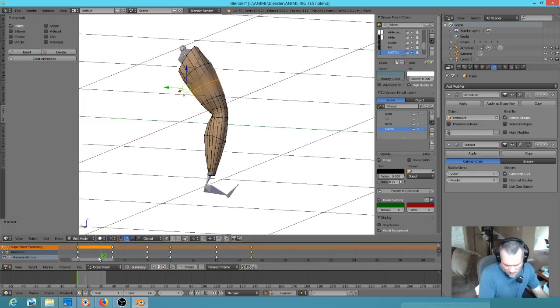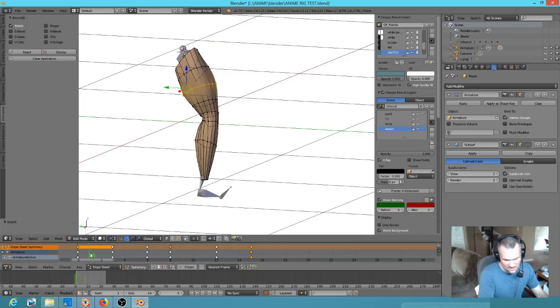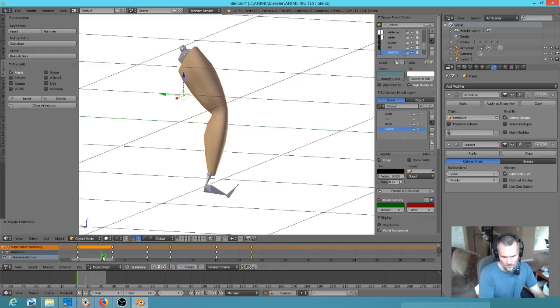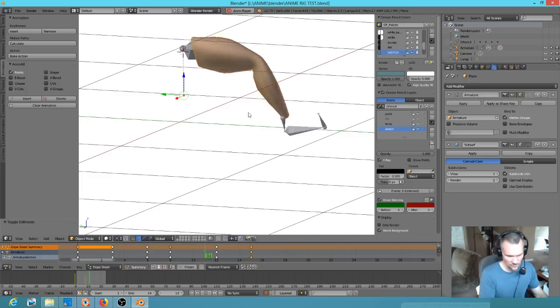So the question is, that seemed to have worked, but we seem to have lost this one. I'm not really sure why that is, to tell you the truth. I'm not using shape keys, I'm just animating the points. And as far as I can tell, oh, I know what it is. I've got to get back out of edit mode. Yep, there it is. Okay, sorry about that. I forgot that when you're in edit mode, the animated keys don't really show up.